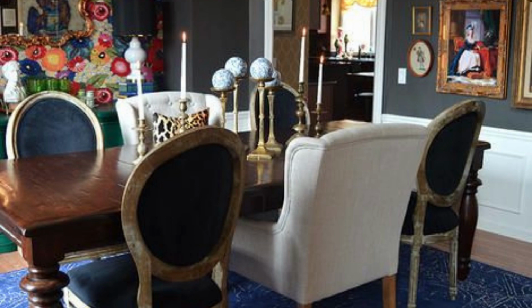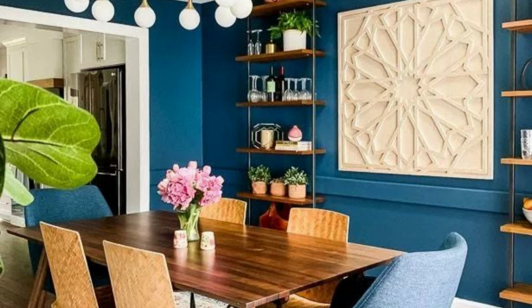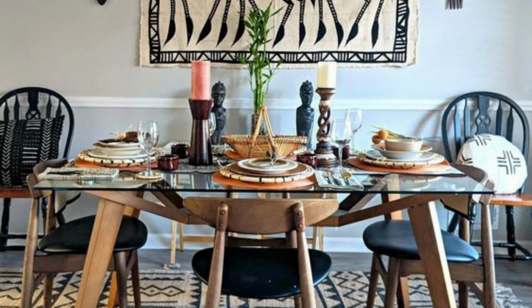Vibrant artworks or a carefully curated gallery wall can adorn the walls. In open concept layouts, the dining area seamlessly integrates with the rest of the living space, promoting a sense of unity and fluidity in the home. Ultimately, modern dining room design ideas cater to those who appreciate understated elegance, a clutter-free environment, and a welcoming setting for memorable gatherings and shared meals.